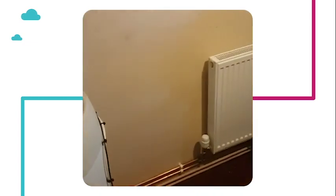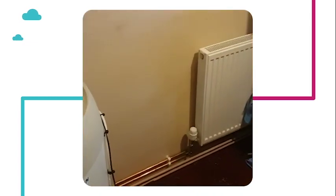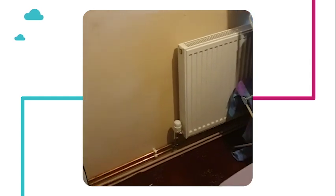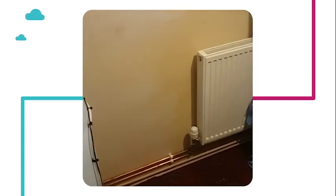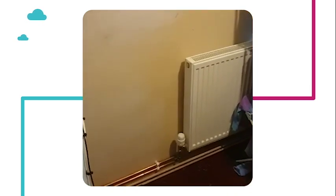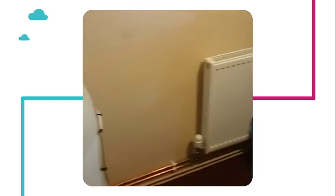An example of the heater, a rad fitted with a piping, which we might be looking at boxing the piping in. But this room was a damp room prior, and it is now perfect with the heating in, and we're getting no issues so far.